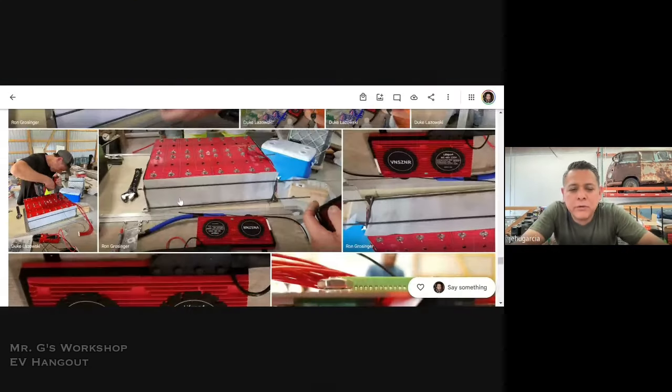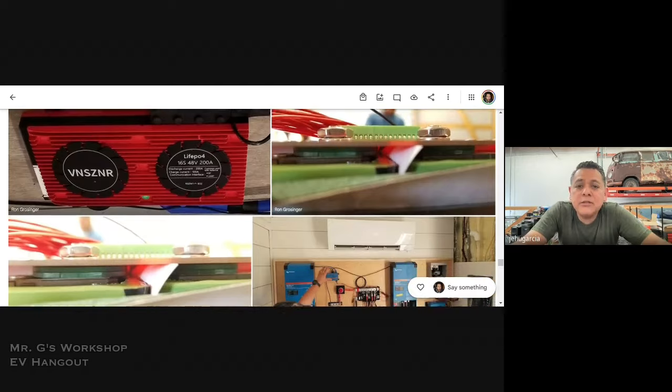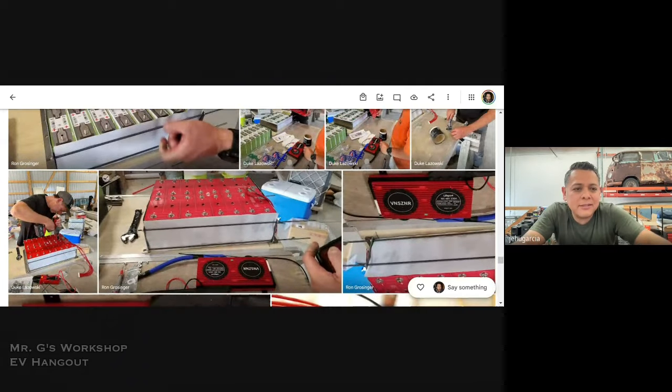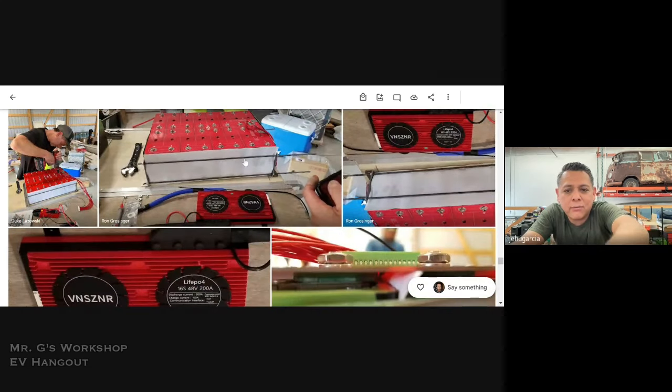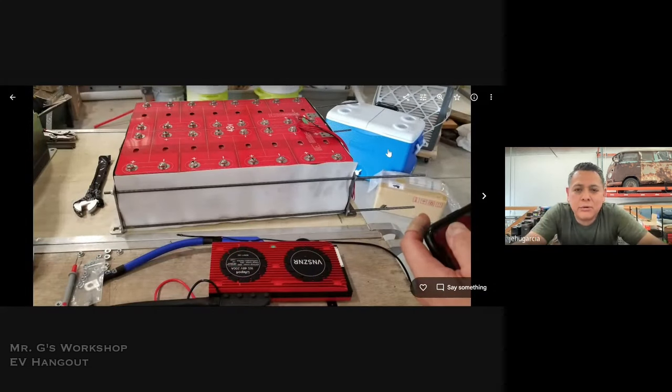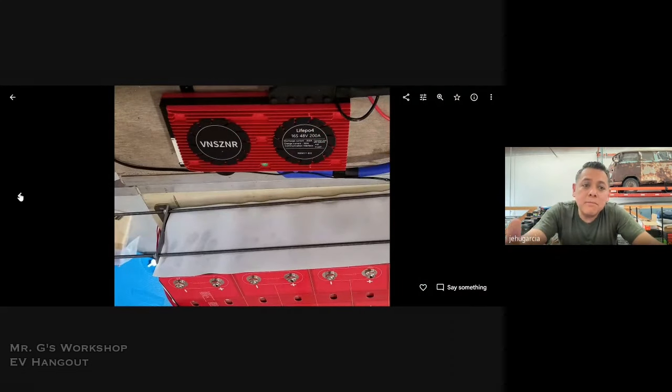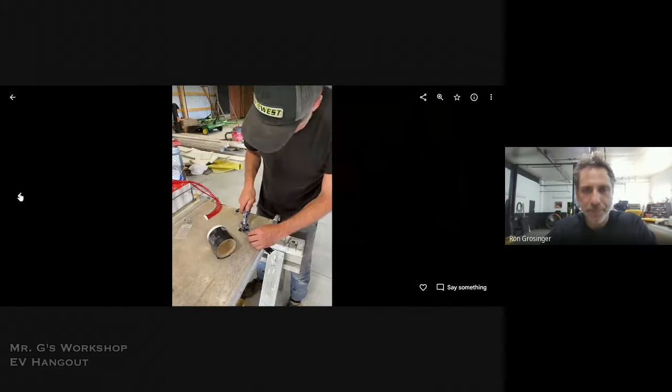So there were a few iterations that went on, but this makes it really easy for people to put in their BMS, right? There's this little green connector right there, with little screw terminals, and they're all labeled. You just connect the little leads from your BMS, and then you're good to go. The compressor saves so much time.